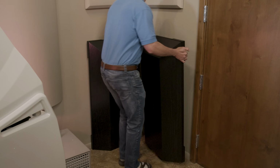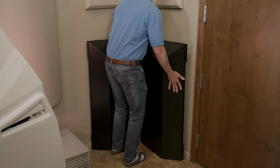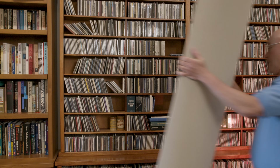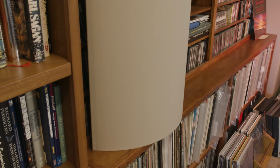It's hard to get very low bass absorption. You need big structures. But I found that these do very well in that regard. And putting some kind of bass absorption in the corner behind a speaker is a huge benefit in getting linear bass. A really important element in getting good sound in a listening room is diffusion.